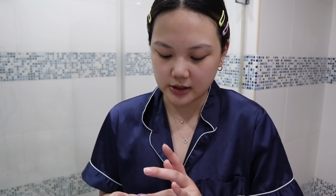So after that, I am putting on the moisturizer. Just dots. A bit more here. So just this much, and then spread it all over my face. And that is it for my skincare routine for tonight. This is my current skincare routine. And I do switch it up from time to time. But right now, these are the products that I've been using.